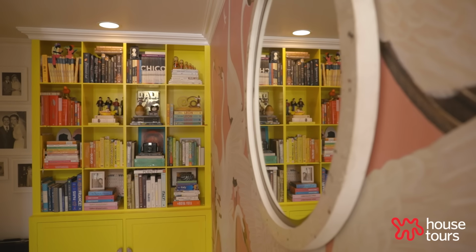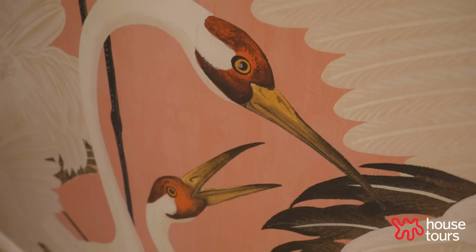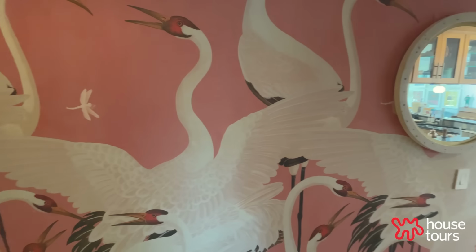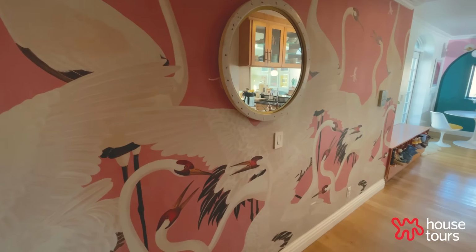When I move to a new space, my first priority is transforming the walls. I think objects in a house are the organs of a body, but the walls are the skin, which is the largest organ we have. So when you transform the walls, you transform the house in a quick, non-expensive way.